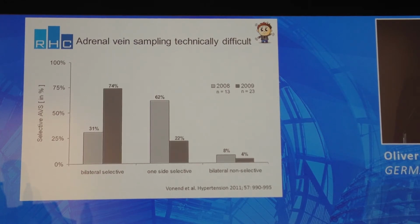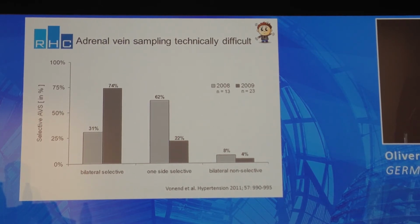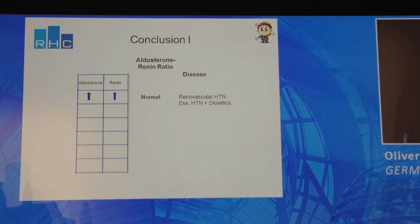We increased that number over the years by doing rapid cortisol assays and being just more experienced with the procedure, so that at the end we increased it to 74%, and then we were able to really functionally see whether it's a uni or bilateral disease.